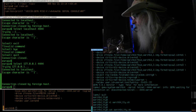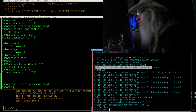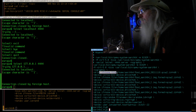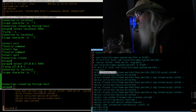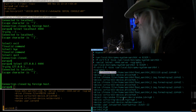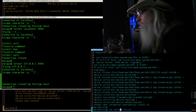Let's take a look at it. All right. So what we got is 8 gig. Virt 5. There's your BIOS. No graphic. That's it. And then we got hard drive 0. They all say IF none. This is sick. This IF none shit. All right. Neat. Run it. See what it does.